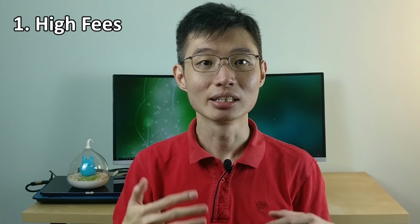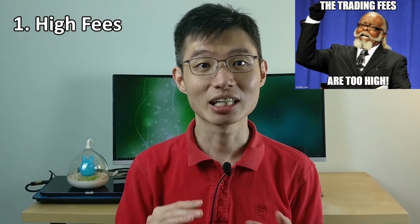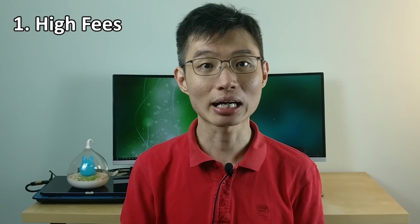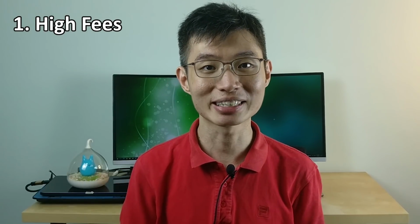Personally, I feel that you do not actually need the convenience of buying and selling stock through different brokerages. There's a few reasons for that. First, the high fees. To have the CDP feature, you'll be paying at least $15 extra per transaction. If you are doing dollar cost averaging every month, that's 12 times per year. You'll be paying an extra $180 every year for a feature that you might not even need.